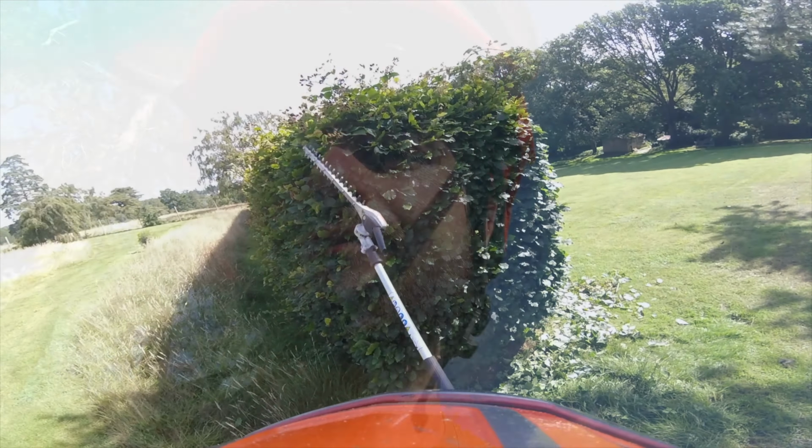Finished the inside half of that hedge. I am burning muscularly, so gonna fuel up my trimmer, fuel up myself, and crack on.